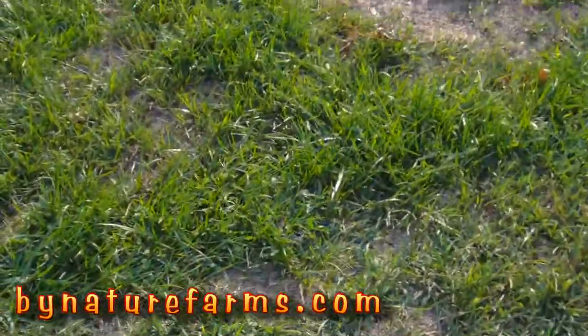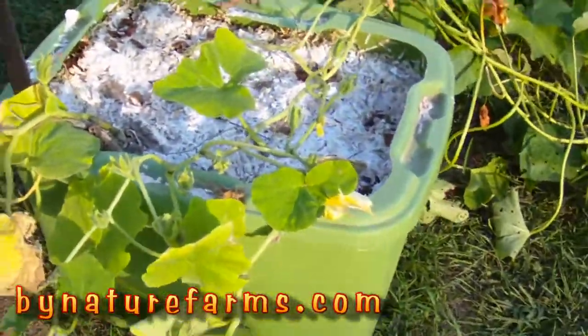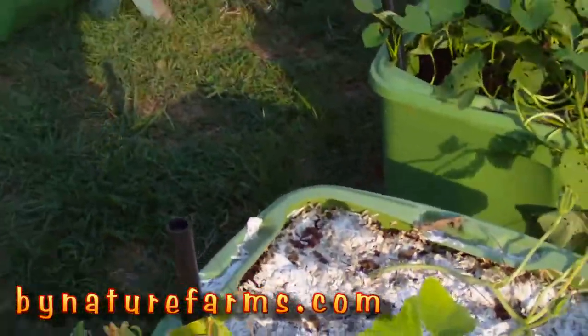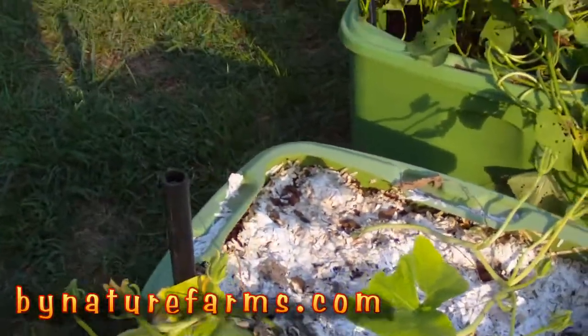And my yellow squash, I've got some flowers. I had one open up recently. Another one's opening up.